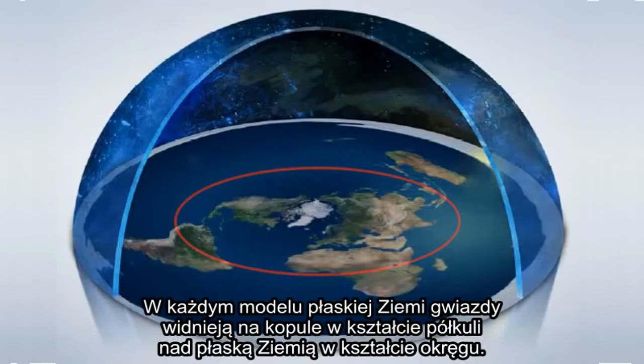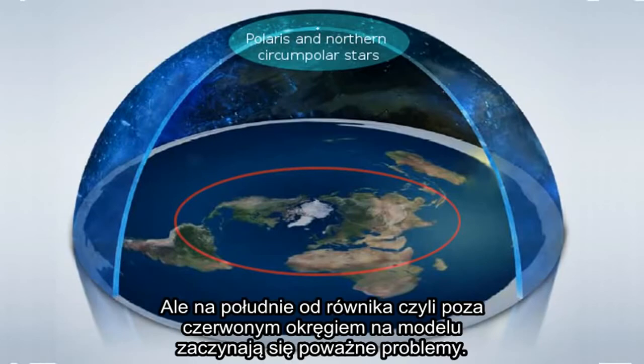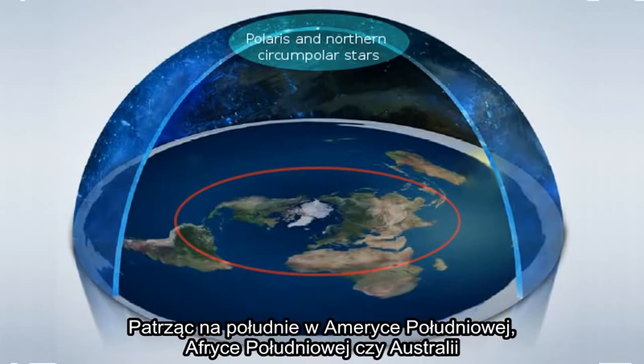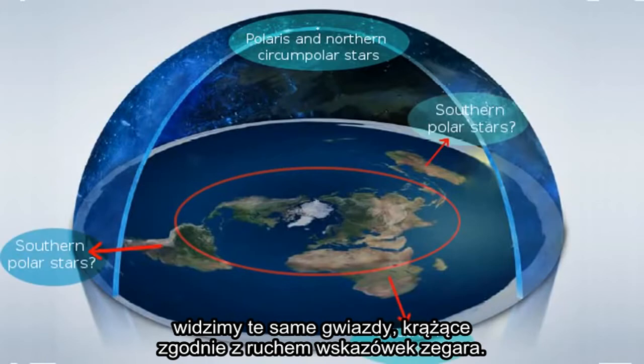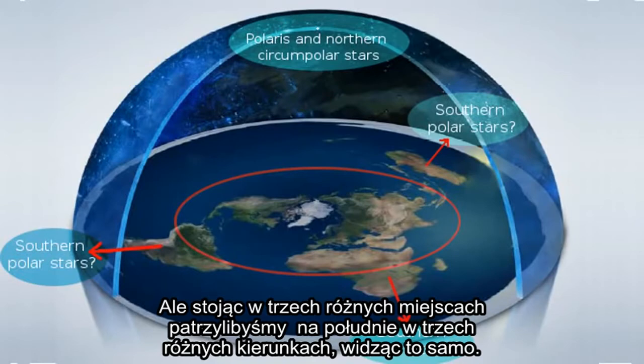In any flat Earth model, the stars would have to be arranged in a semi-spherical dome over the flat circular Earth, and Polaris would have to be in the center, and that would seem to explain what we see in the north. But south of the equator, the outer concentric ring in the flat Earth model, now you have huge problems. When you look to the south in South America, in Southern Africa, or in Australia, you see the same clockwise spinning stars. Yet people in those three locations would be looking in three different directions when looking to the south. Yet somehow they see the same thing.